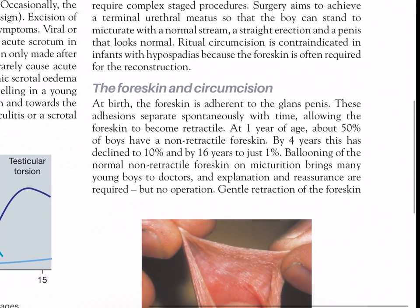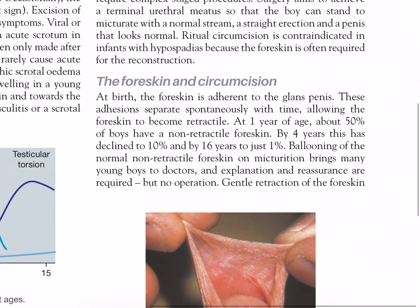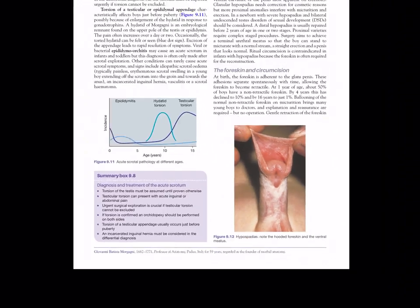The foreskin and circumcision. At birth, the foreskin is adherent to the glans penis. These adhesions separate spontaneously with time, allowing the foreskin to become retractile. At 1 year of age, about 50% of boys have a non-retractile foreskin. By 4 years, this has declined to 10%, and by 16 years to just 1%. Ballooning of the normal non-retractile foreskin on micturition brings many young boys to doctors, and explanation and reassurance are required but no operation.